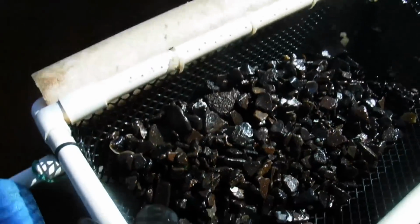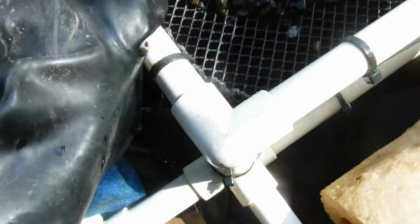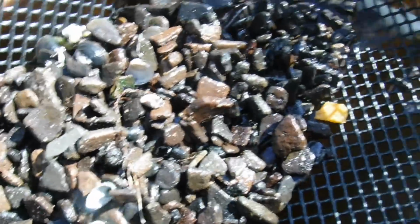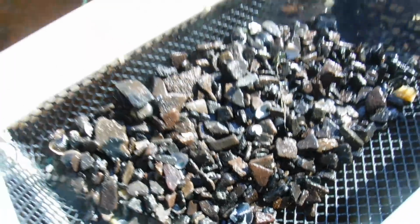Every shard you see in here is probably from a pot, but there's pottery everywhere. Look at that. That's pretty awesome. All right, let's find a hole, and that's what we're looking for. Let's do it. All right, this sifting's working really good.